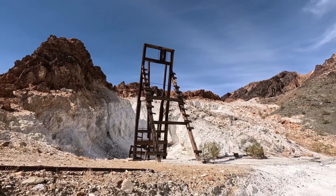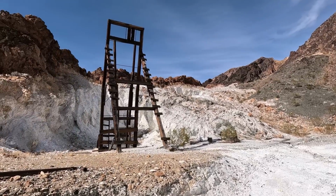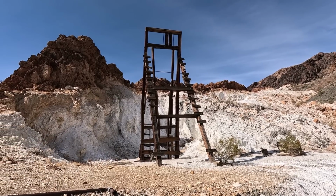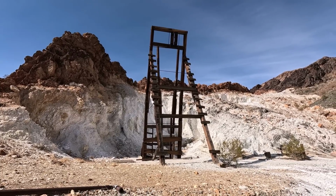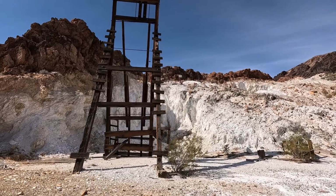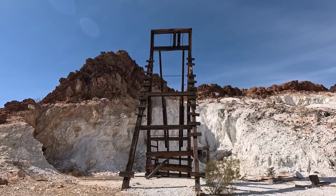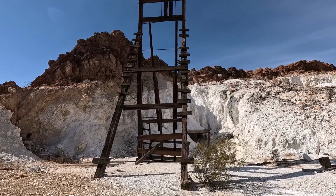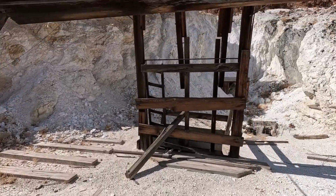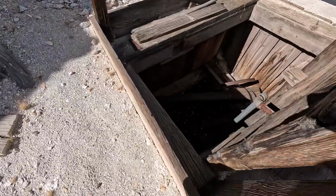Oh my gosh, that is just so awesome. And like I said before, the contrast between the wood and the crazy white talc seams behind it is just otherworldly. It's just so cool to see. But yeah, that head frame's almost 40 feet tall, it looks like. And it looks like on that left side there's still a ladder. I'm sure this thing's been gated for a while, if not collapsed.